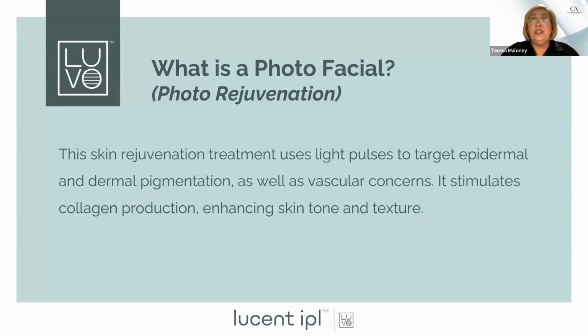So what is a photofacial? Well, it's a skin rejuvenation treatment using light pulses to target dermal pigmentation, as well as vascular concerns. But like I said, it will stimulate collagen, enhancing skin tone and texture. And when you do a little bit of heat in there too, you're also going to shrink the elastin. And one thing, as we get older, we start becoming enemies with gravity and we start falling. So you will get a little bit of that tightening by targeting the heat into the elastin.